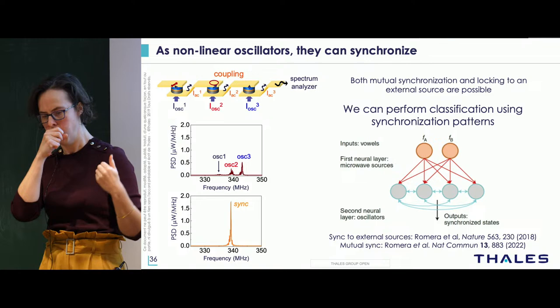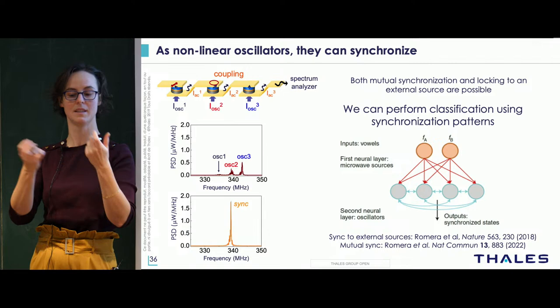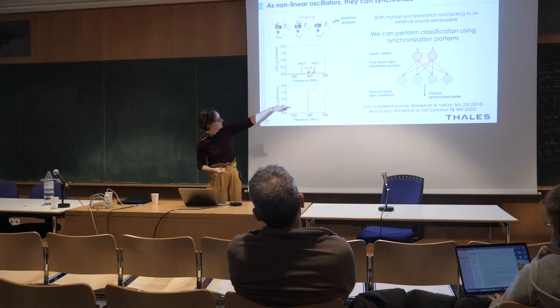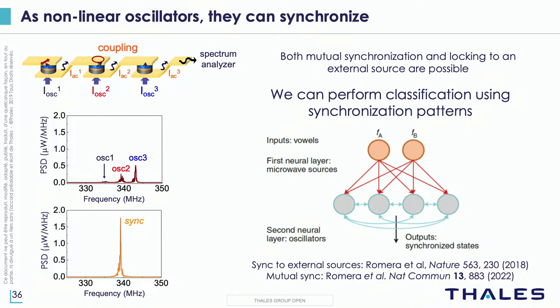So these spintronic oscillators, they can actually synchronize, either to an external source or also have mutual synchronization to each other. So again, in the team, there have been some works where you use this synchronization to do some small computing. So you see here, for instance, you have three oscillators, and when you couple them, they all synchronize at the same frequency. This is mutual synchronization. And there was some work on classifying vowels using the synchronization patterns for computing.